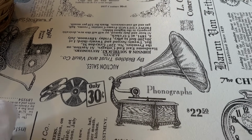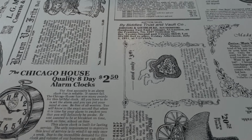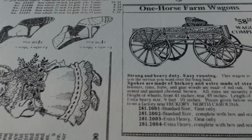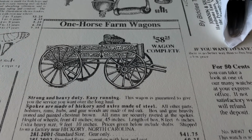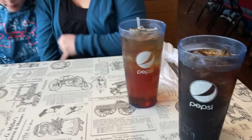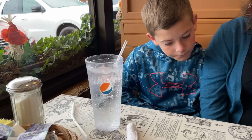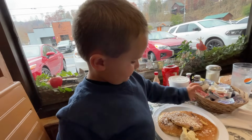Over here is a phonograph. $22.50. What else do we have here? Looks like a wagon right up here. $58.25. And I know it's not a major deal for some, but I love that they serve the drinks in these huge, massive cups. All right, Henry, what did you end up getting there?